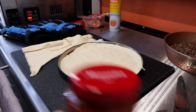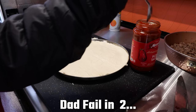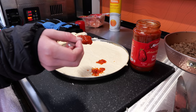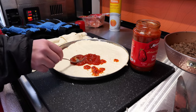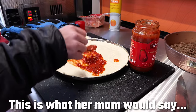Now. I was like putting my soul into that. You know what we didn't get? What? Mozzarella cheese. Did we not get cheese at all? No, well, we have sharp cheddar. Oh, epic fail. This was looking so good. It's okay. We can make it work.